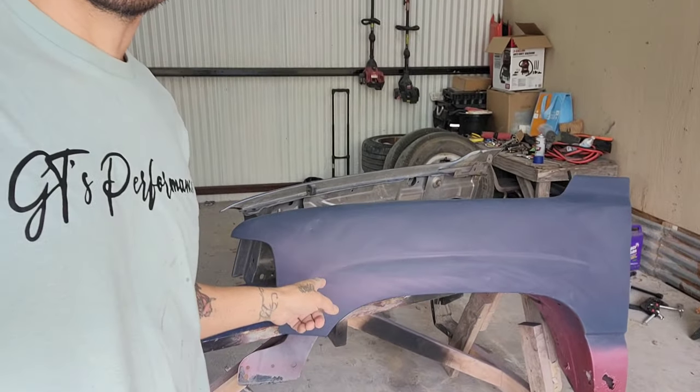I already have the fenders. I have both of them back to back, but I'm going to separate them. So I'm going to go ahead and begin by spraying.